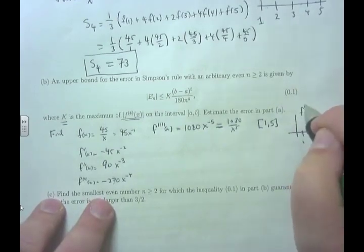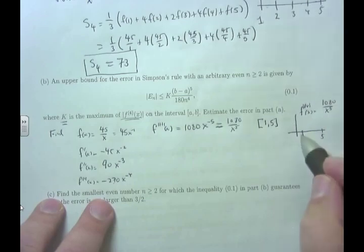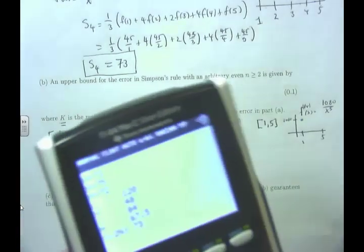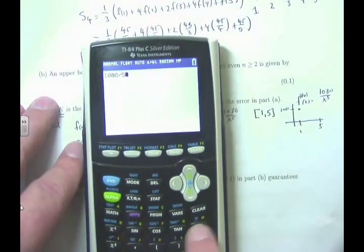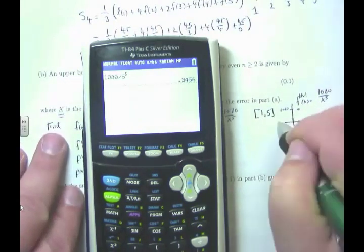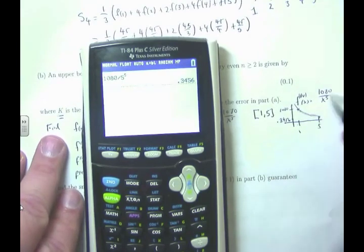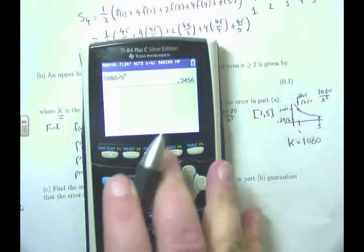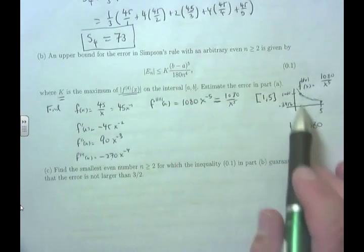So I'm looking between 1 and 5, and my fourth derivative is 1080 over x to the 5th. If I plug in 1, what number do I get? 1080. If I plug in 5, I get 1080 divided by 5 to the 5th, which is 0.3456. That's way down there. I'm going to connect these two because it's a continuous function. Where is the maximum value? Where do I reach my top away from the x-axis? Because it's absolute value, by the way, but these are already positive. It's 1080. That's my k value, the maximum value of your fourth derivative over the interval. So you need to graph it, and maximum value means absolute maximum.